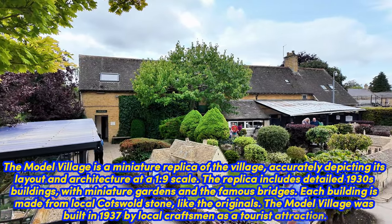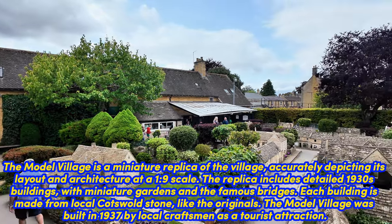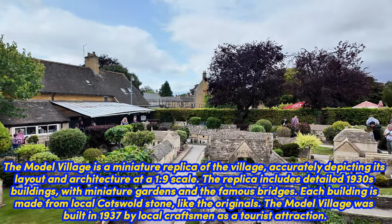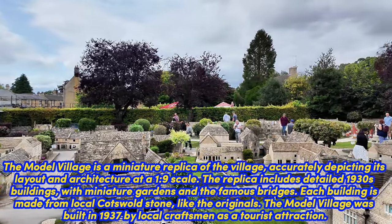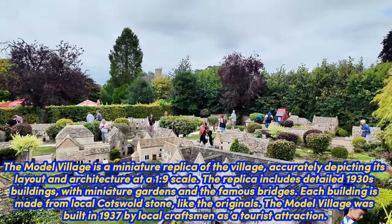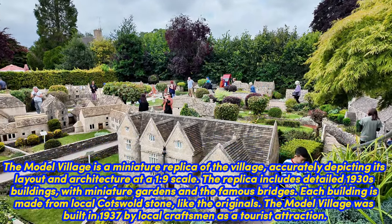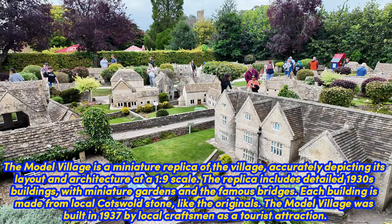The model village is a miniature replica of the village, accurately depicting its layout and architecture at a 1:9 scale. The replica includes detailed 1930 buildings with miniature gardens and the famous bridges. Each building is made from local Cotswold stone, like the originals. The model village was built in 1937 by local craftsmen as a tourist attraction.